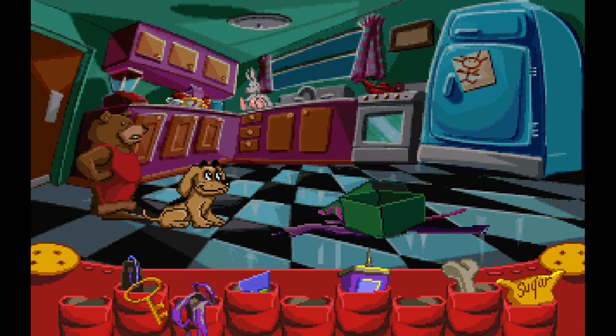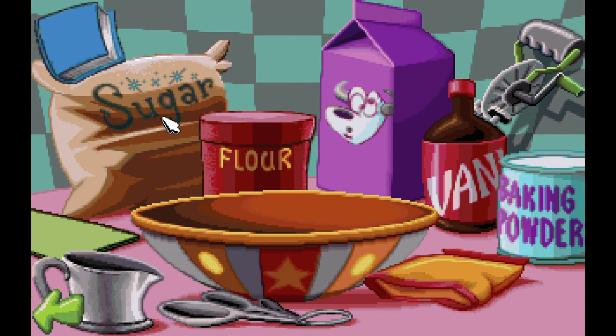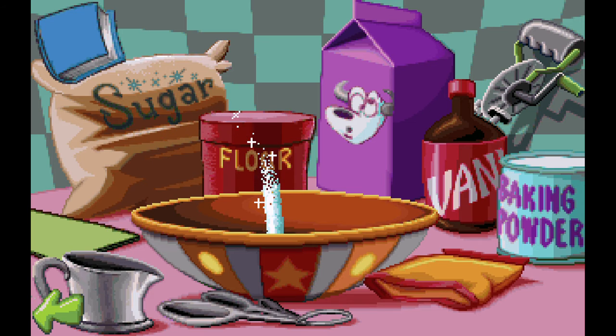I do believe there's something in my pocket I need for the cake. I should leave it on the counter. I need 3/4 cup of sugar. Here we go! Gee, I already used that. I don't think I need any more.